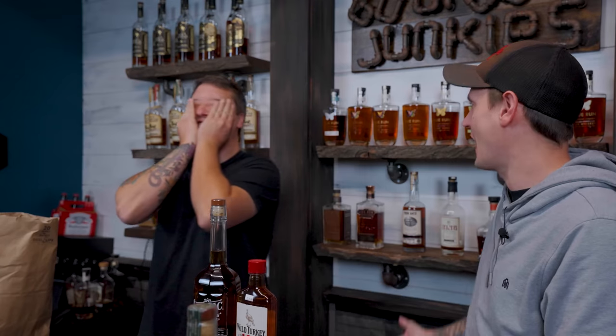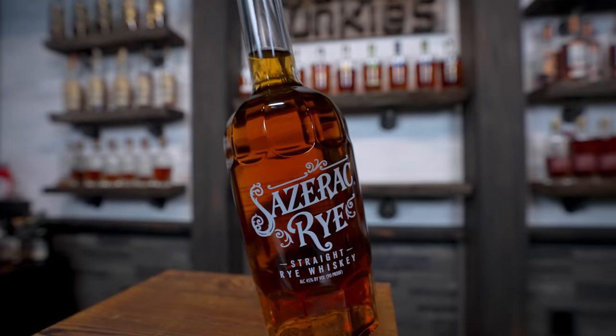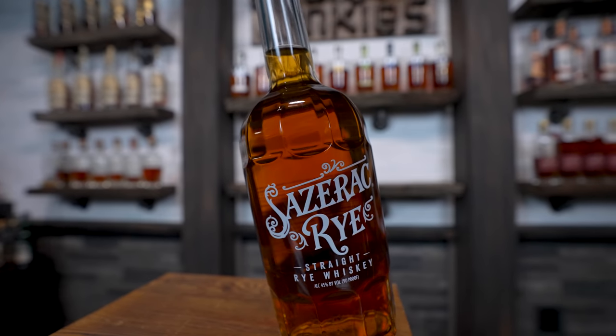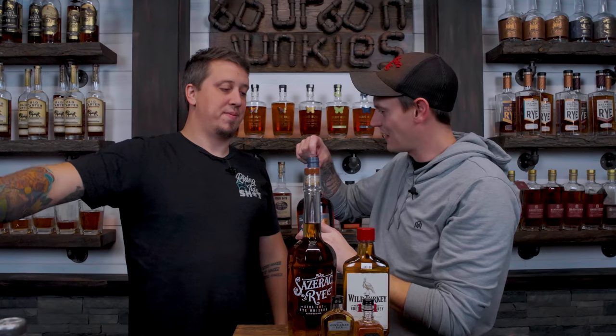What? Is that not true? What's your last bottle? Listen, this is probably one of the best value ryes compared to the Old Forester, in my opinion. And this is why I win. What's that, Daniel? I don't know. Is that a plastic top? You got that today, huh? Bottled in bond? That's good. I can't believe you got that today.